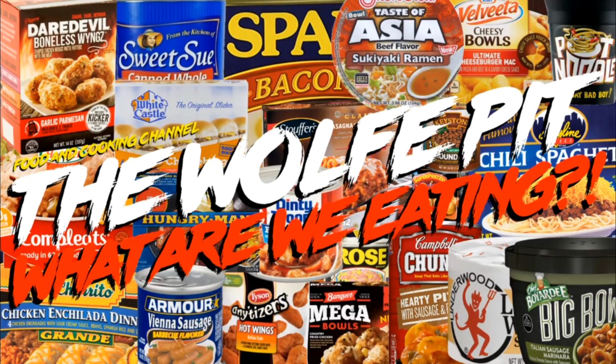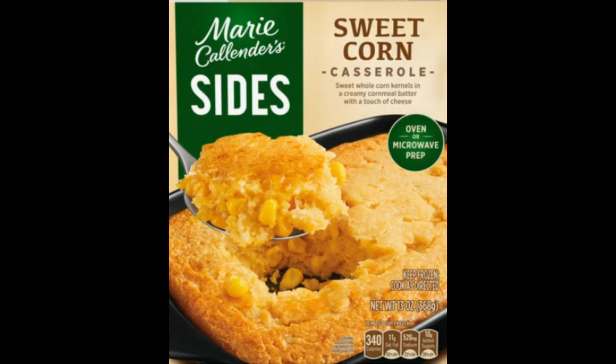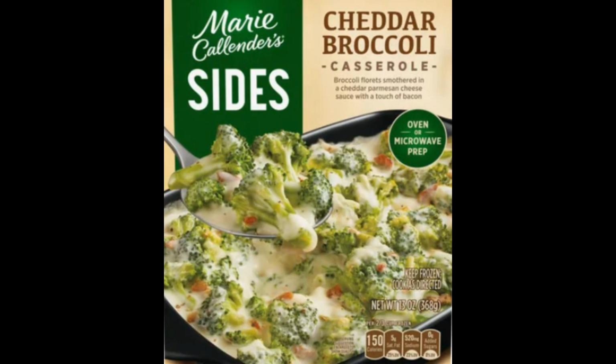So far this week, we've done 2 quickies on Marie Callender sides. And they started off strong with the cheesy potato casserole, receiving an above average score of 7 out of 10, and then receiving an average score of 5 out of 10 for their sweet corn casserole. So let's see what today's quickie has in store for us with the Marie Callender sides Cheddar Broccoli Casserole, which is broccoli florets smothered in a cheddar Parmesan cheese sauce with a touch of bacon.